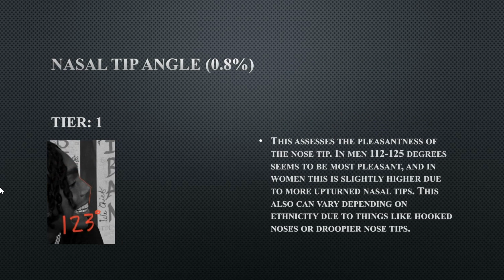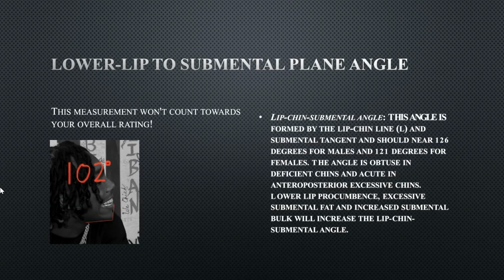His nasal tip, now this is the final angle of the 44 angles that I usually measure, and I'm going to show you guys 2 more angles that will not count towards his facial attractiveness. So this nasal tip angle is 123 degrees. 123 degrees is perfectly fine for a nasal tip, and this is at the higher end, so anything more than 125 degrees for a man is going to be outside of the ideal range for a nasal tip angle. Women tend to have higher nasal tip angles because the nasal tips are a little bit more upturned. So yeah, I'm gonna show you guys 2 more angles that do not count.